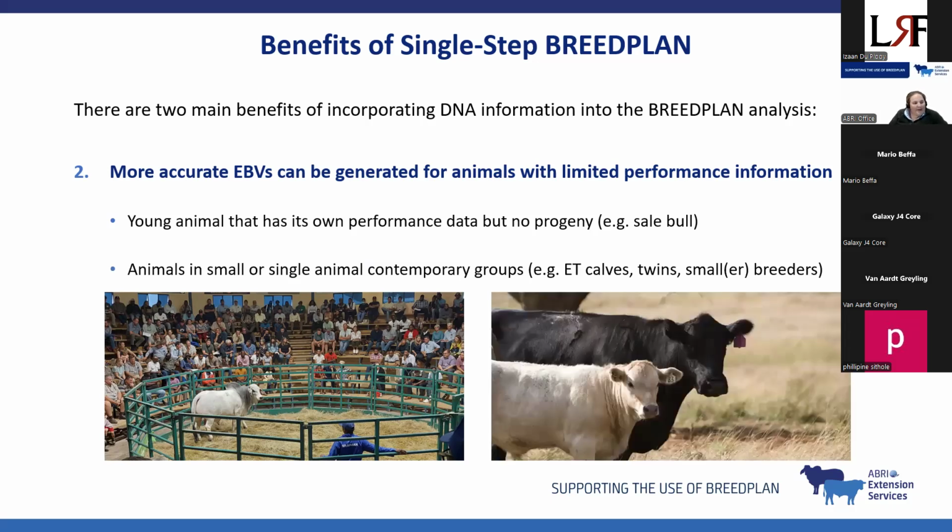The other group of animals that this is really useful for is animals that are in small or single animal contemporary groups, where we don't have a large number of animals within their mob or group to compare them to head-to-head in the BreedPlan analysis. Typically, that is for smaller breeders that might only have a small number of stock on farm. For example, over here in Australia, we've got producers with 20, 30 head, and that's all they've got on farm. So they're never going to have large contemporary groups of animals compared head to head.